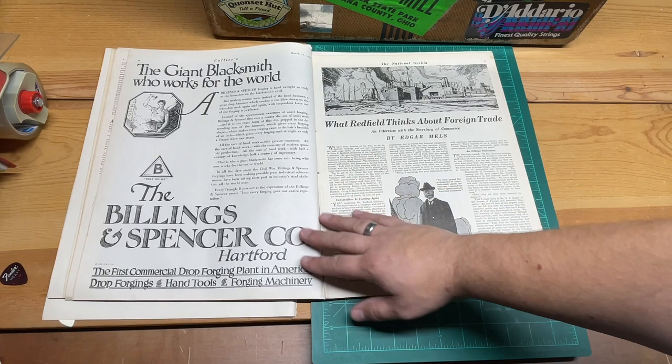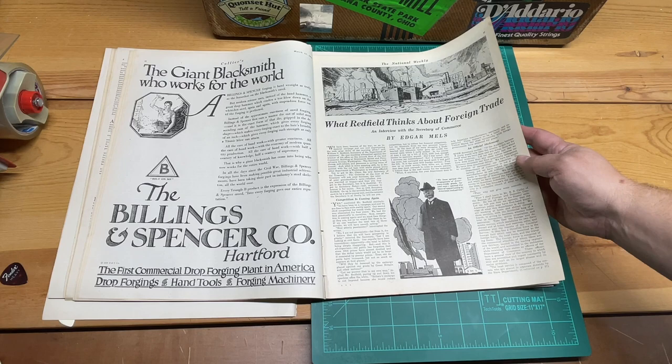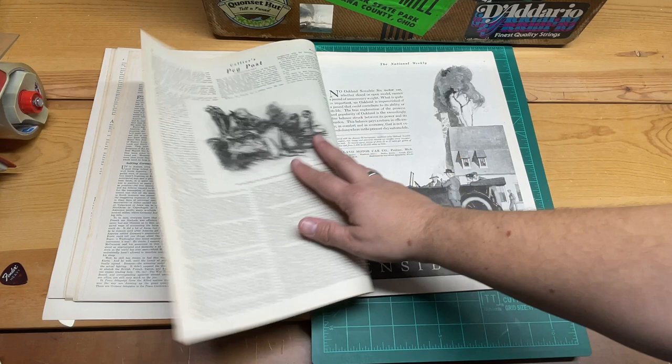The Bellings and Spencer Company, Hartford. That'd probably be Hartford, Connecticut. What Redfield Thinks About Foreign Trade. The War That Isn't Over. Here's a full ad. The Mimic is a New Sort of Patriotism. And the Mimeograph. That's pretty cool here.